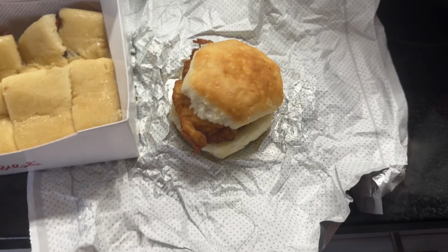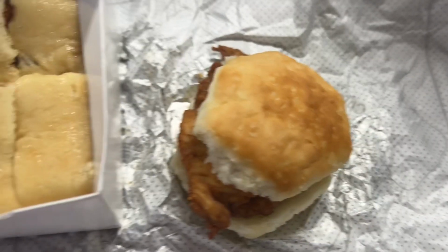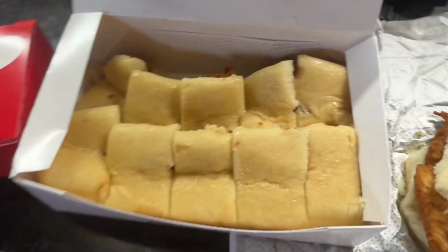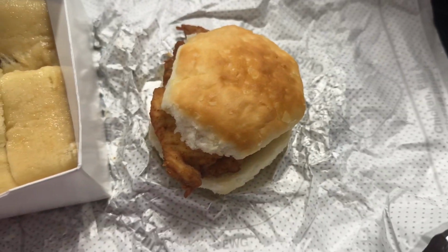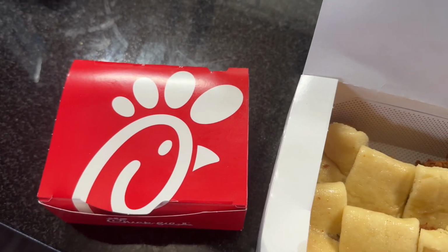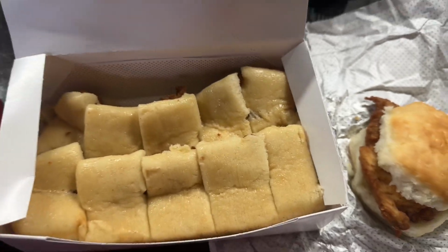Here's our Chick-fil-A breakfast. A little chicken sandwich, a little chicken biscuit, a little chicken minis, and we got some chicken minis for free by ordering through the app. So kids usually split these. That's mine, and then I think hopefully Heidi enjoys some additional chicken minis. But there you go, nice little chicken breakfast.